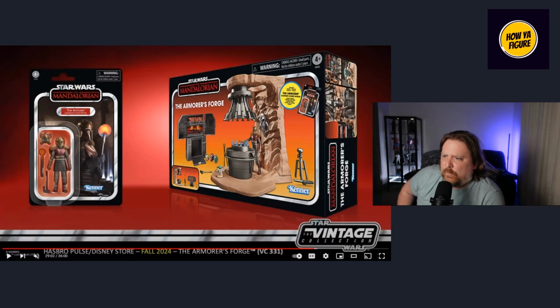Mandalorian Armorer's Forge. This looks really, really good. I love the diorama right there. You get a little Grogu with it. You get the armor. You get some really cool accessories. You can build other scenes out of this. You can have like the Mandalorian with the armor.